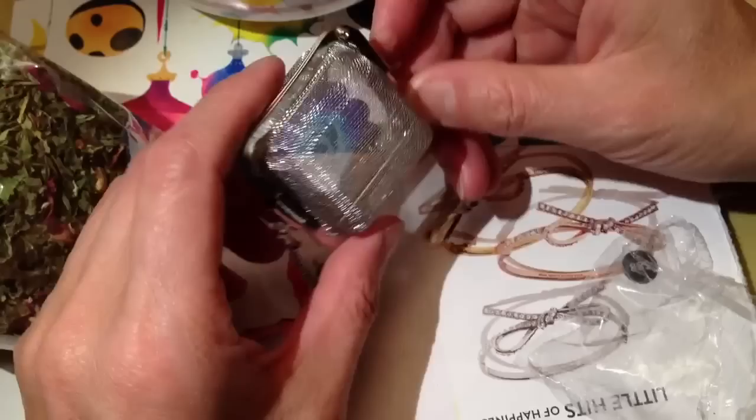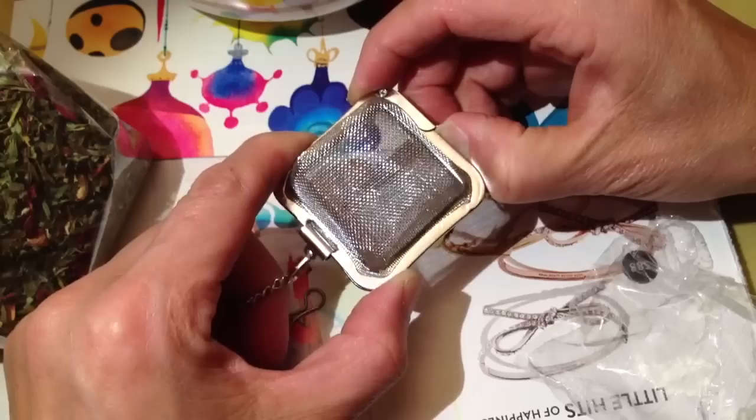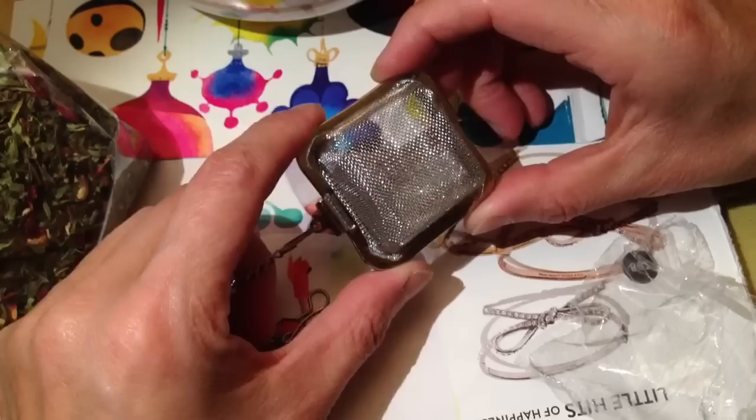Ingredients: lemon balm, lavender blossom, jasmine blossom, rose petal. Sounds quite romantic. And the problem of this kind of tea, or any kind of tea strainer, is that it is quite hard to clean it through. So, okay, I will stop here so that I can upload this video, otherwise I cannot upload.